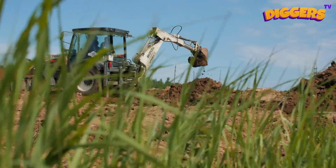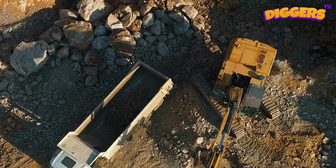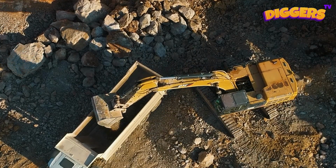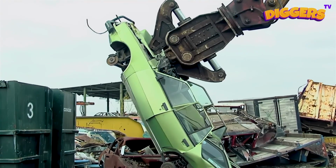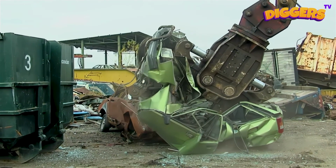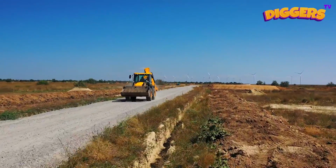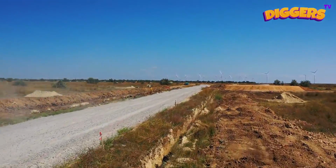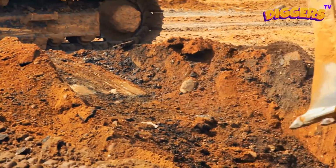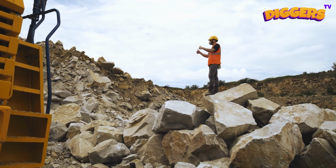What a powerful front loader. Construction vehicles. They make the perfect team. Awesome! Woohoo! Look at these tough construction workers.